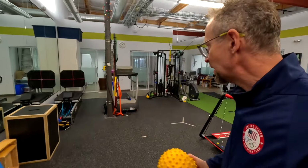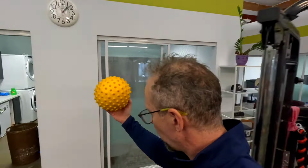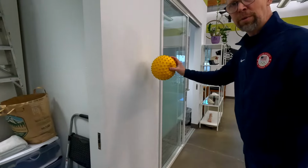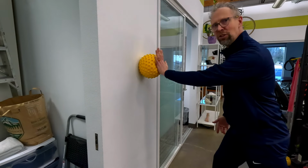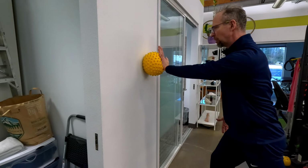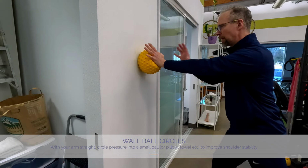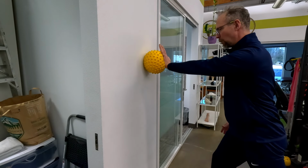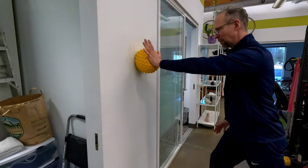I grabbed a ball for this next exercise. We're gonna do some wall circles with the ball. So get yourself a soft ball, find a wall that you can press into. Stagger your stance. So your painful side, that leg is behind you. And then lean your hip into it to get into a strong position, and then make some slow circles with your straight arm into the ball, into the wall. You can go up and down. You can go side to side, and then circle both directions.